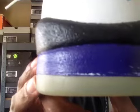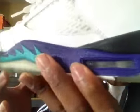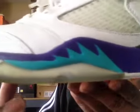I've worn these a handful of times. For those of you who've seen me, I'm not a heavy guy. You know, I work out, but I'm not very, very heavy. Only weigh about 190 pounds. So, not putting a lot of stress on the shoe. But with that being said, I'm going to zoom in, and it shows up the amount. And I have not played in these. This is just casual wear. Okay? I'm going to let you see that.